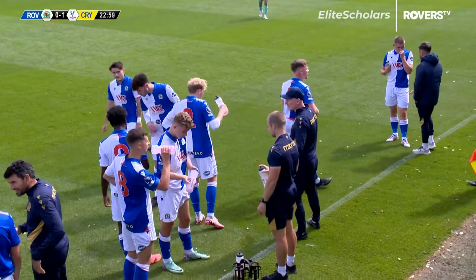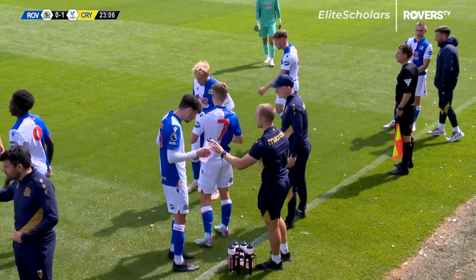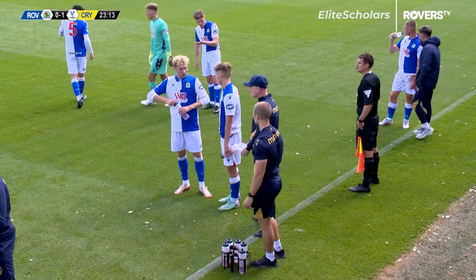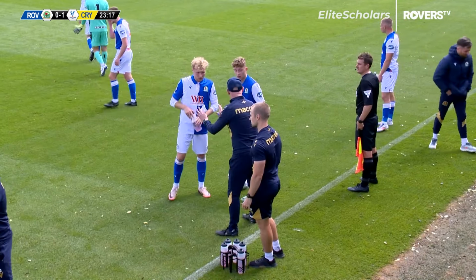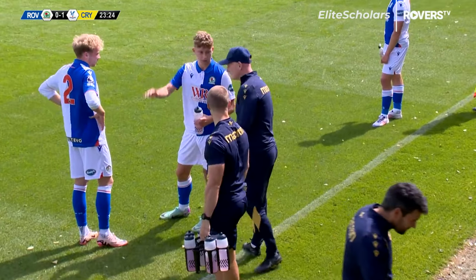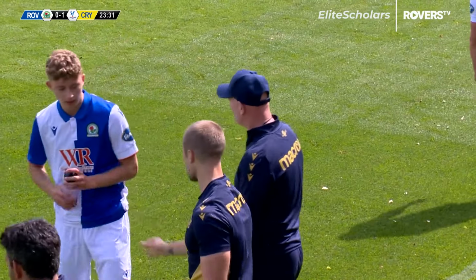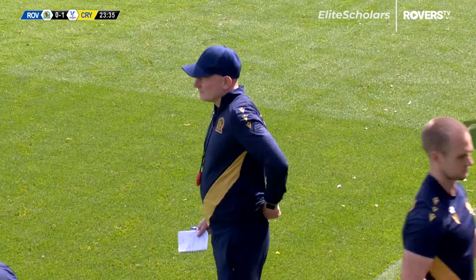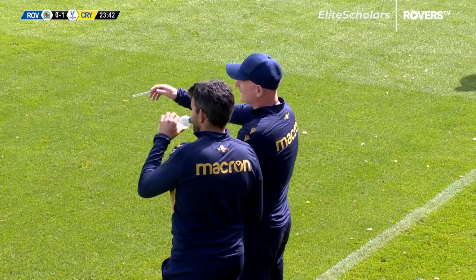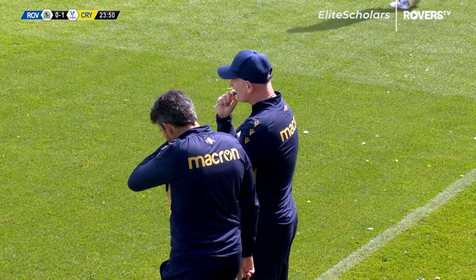Palace will be much the happier, not just with the scoreline, but the way the game's gone for them so far. Good spells for them. Maybe should have had another one or two goals for their display so far. They do look confident, the Eagles. Reid down there still receiving a little bit of treatment. He's just getting to his feet now, so good news for Palace that he looks to be okay to carry on.